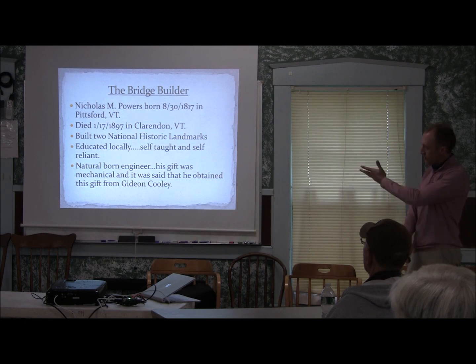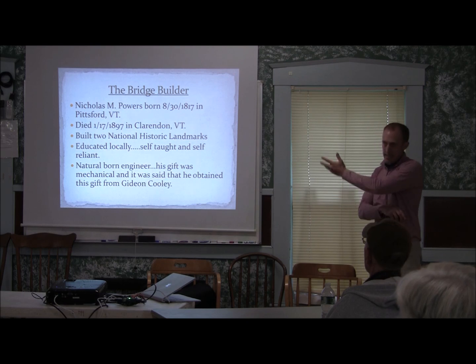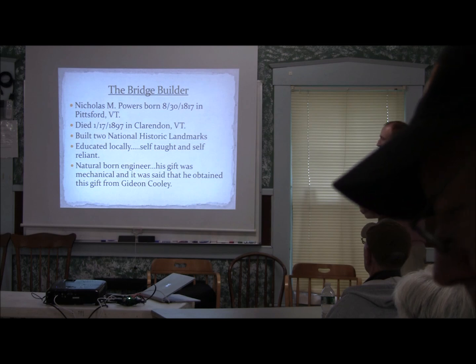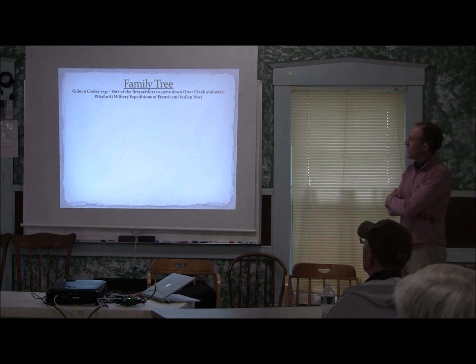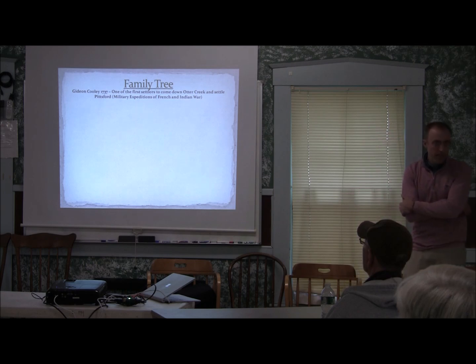He said he obtained this from one of his family members, Gideon Cooley, who you'll find probably came down the Otter Creek a long time ago when a lot of us settled this area. So the family tree goes way back to Gideon Cooley. He was one of the first settlers to come down the Otter Creek, 1737, settled Pittsburgh.